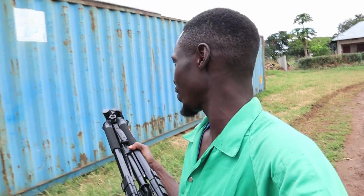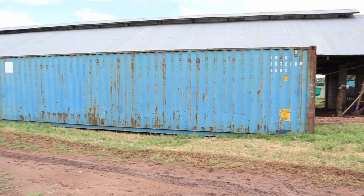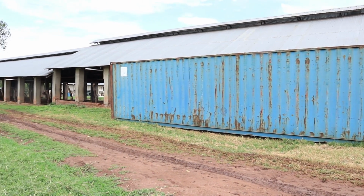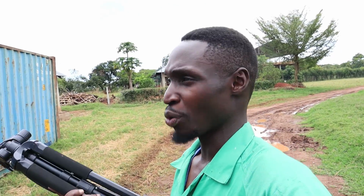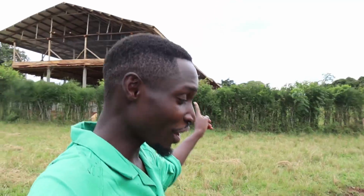And then right here is a huge container. It's 40 feet and has just been acquired. We're going to be using it to store a lot of the seed, the maize seed, the things that we are growing and that we don't want the rats and everyone to attack. They're going to be stored in here. It's temporarily been placed here before we can build a good place, a permanent location.